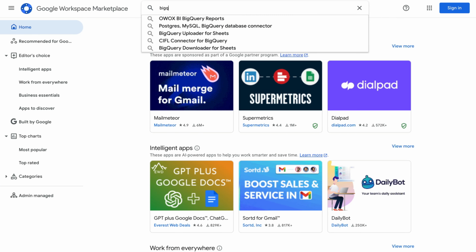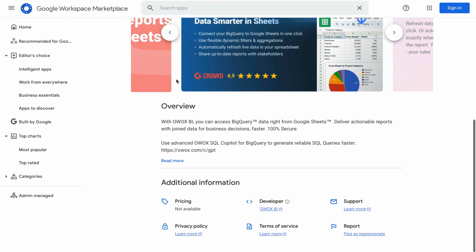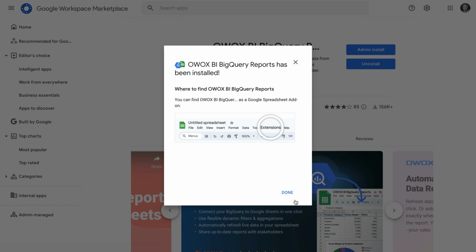First, you need to install the OWOXBI BigQuery Reports extension from the Google Workspace Marketplace. Simply search for Google BigQuery and select the first option. Over 150,000 users trust us with their data, so we are the first option here across all of the extensions.